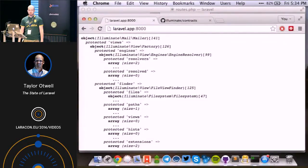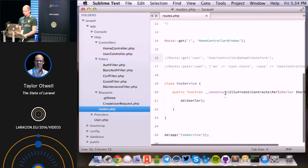And we got the Laravel mail implementation. So already by doing this in Laravel, we've reduced dependencies from a lot of different packages, because we don't need to depend on the full implementation from Laravel. We can just depend on contracts. Do you see the benefit of that, or do you have any questions on that so far?